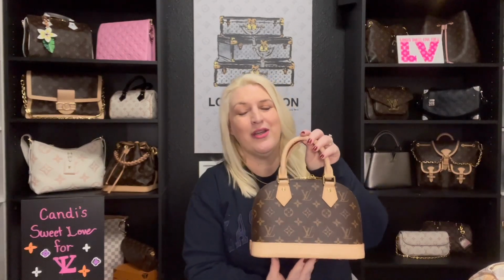And you guys already know the history behind the Alma bag. I mean, it's a classic. So it's an amazing bag to have. I'm so happy to have this as part of my collection. I did not pay this price for this bag because I bought this pre-loved, and I bought it without the strap and without the clochette. So it does come with a non-adjustable vachetta strap, and then it comes with the clochette, as I mentioned earlier.